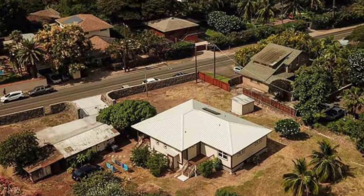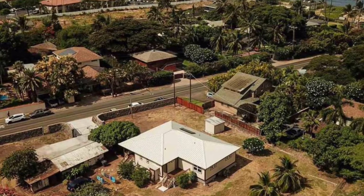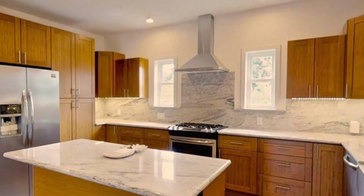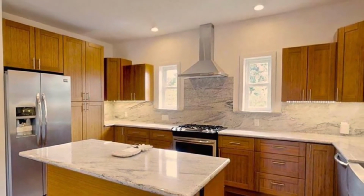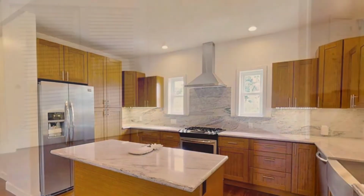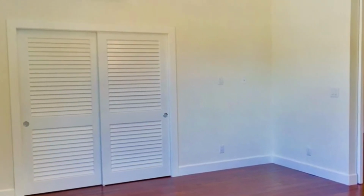Now, here is this week's Best Buy. This week's Best Buy is more of a super intriguing, unique property that just hit the market today. It's 47 Ohukai Road in North Kihei, just over an acre of land, a block from the beach, and it has a brand new custom 3-bedroom, 2-bathroom home of about 1,500 square feet.